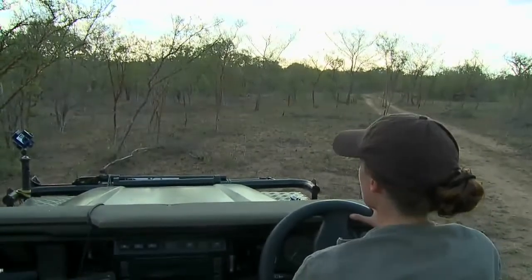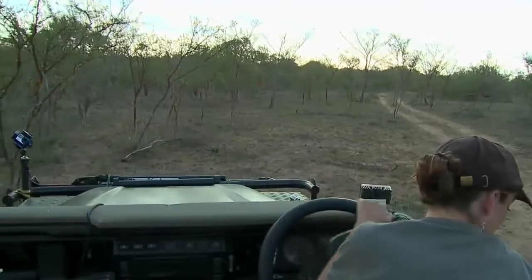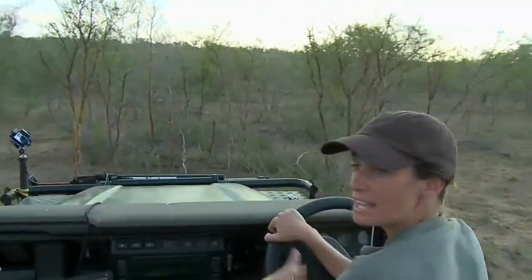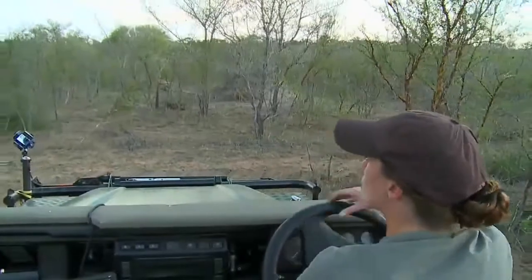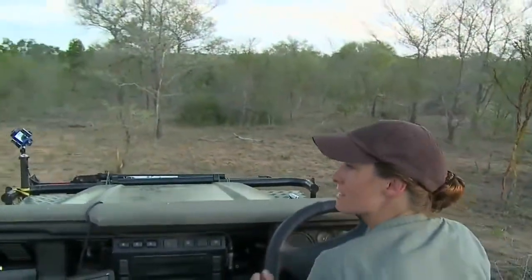So every species on Earth's goal is to reproduce. And the same goes for giraffe or zebra or anything like that. And a lot of the time the males compete for access to females, the access and the right to mate. Some animals have territories, and that's how they keep their mating rights, by keeping a territory that will attract a female and allow him to have sole access to that female.